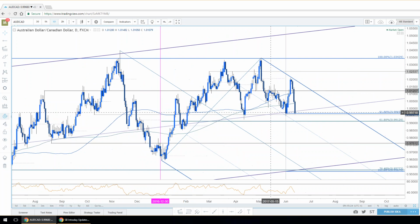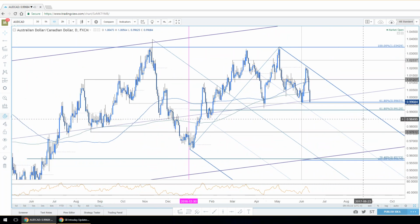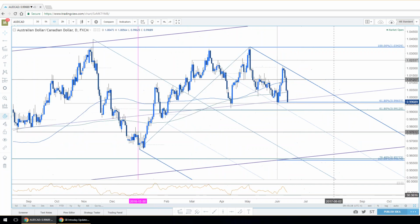So it's a full round trip, failure to hold above the 100, 200-day moving averages. This actually does cast a bearish shadow, in my humble opinion. Now, that said, you're at support. You're at support.